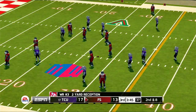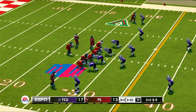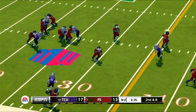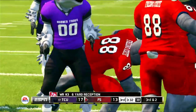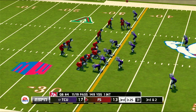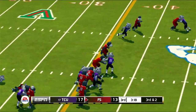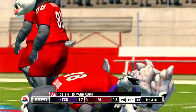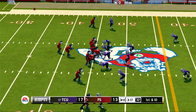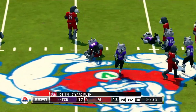He's out of bounds at about the 27-yard line. He's to him again, complete. These short, effective passes are going to help the quarterback's confidence. To about the 46. That makes it 1st and 10. He's going to try and scramble. Excellent open field tackle.